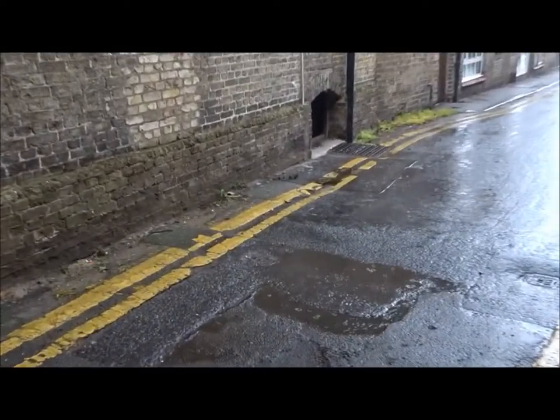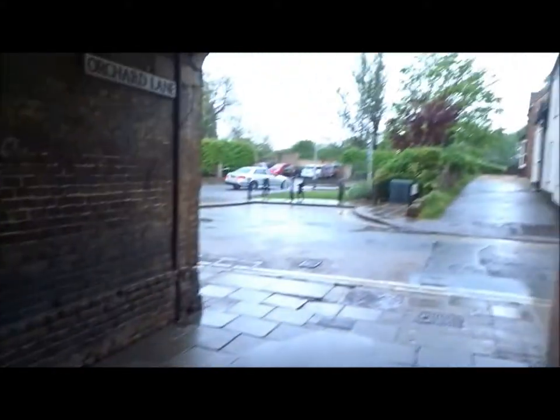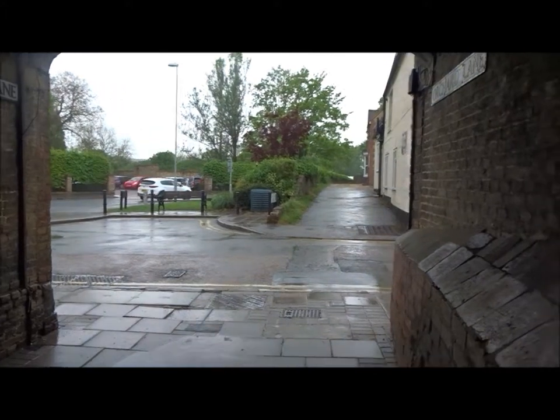But see that there? That's where one of the cells was, down through there. And down there, look, at ground level. See? In there. So I'm just going to shelter here. I don't know how protected I will be, but it's absolutely bucketing down. But I have managed to get out.